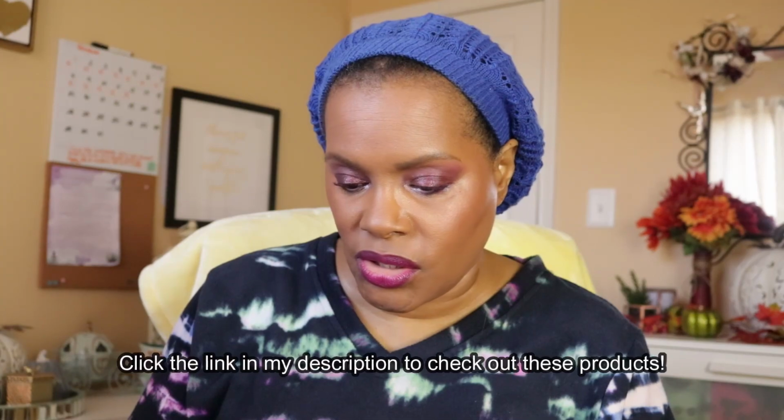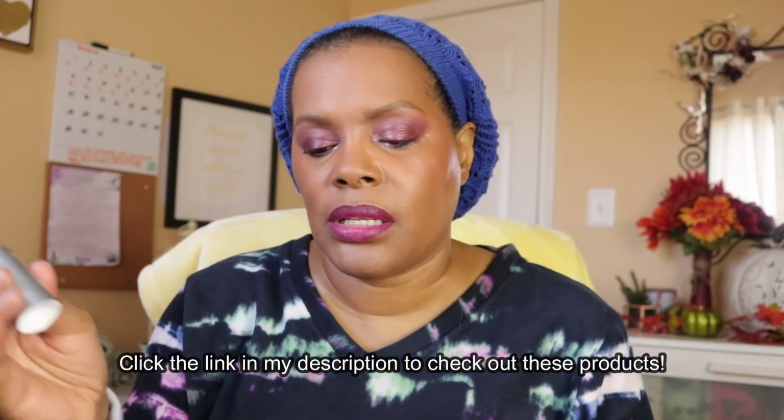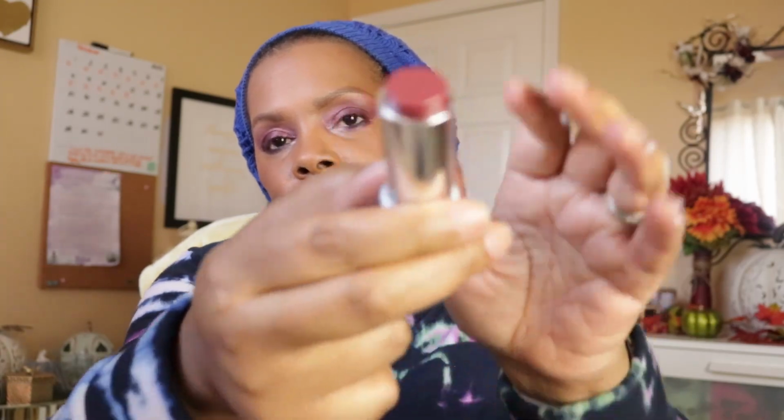I also got 2 items from Prime Pro Metrics, and I got their Prime Wand in the shade Pigment, and it looks like this. And we will swatch that for you also. This one is not quite, maybe it's because my hand is wet. Let's try it. So it looks like that. So it would be very, very neutral, or subtle is the word that I want to say, on your lips.